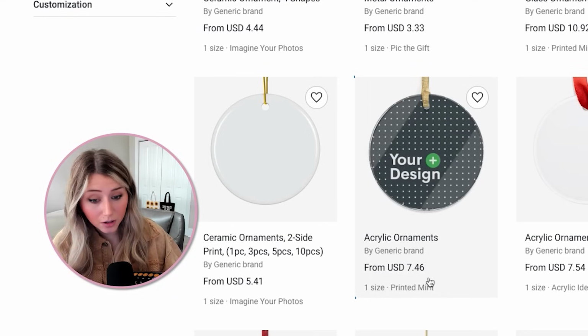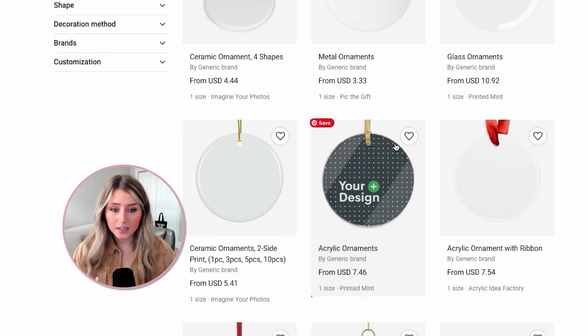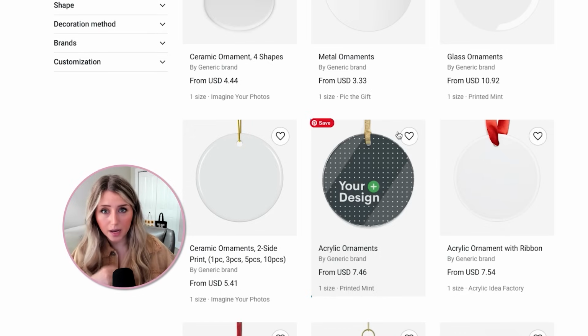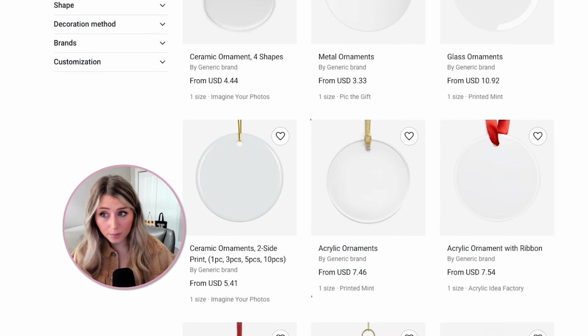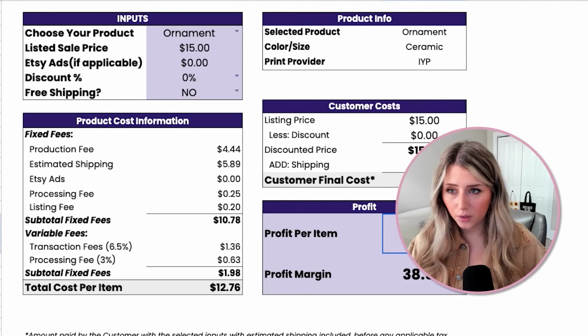And then there's the regular acrylic ornament that's for $7.46 by Printed Mint. That is just flat, completely flat. Printed Mint is personally my favorite for acrylic ornaments. So going to the profit calculator, I did accidentally put in the other one. So I'm going to put in 746 for this one here. So now we have that added in for the acrylic ornament.